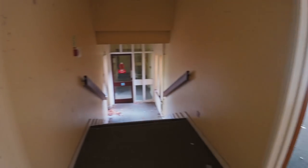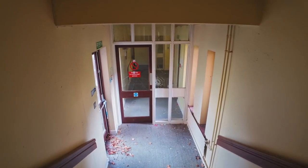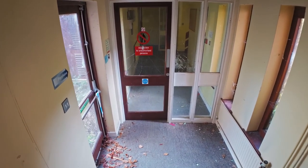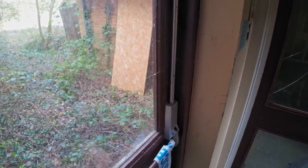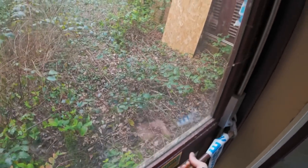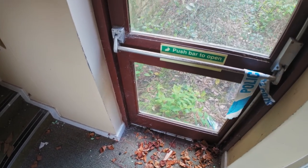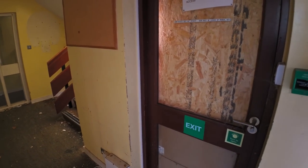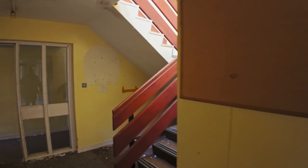And the thing is, as well, somebody had to do that from the inside. So, why not just secure it properly? If you're going to come in and do that, stuff like this, look. That opens. That just opens, look. So there's plenty of ways in. Yeah, it's all secured now. Under no circumstances must this door be kept open. Oh, there's the stairs.